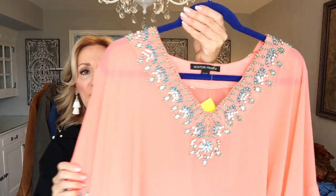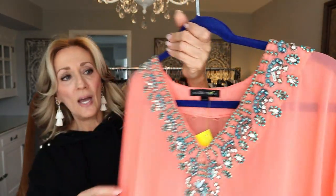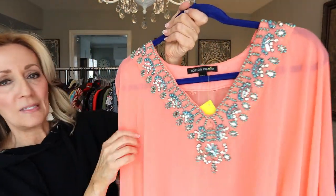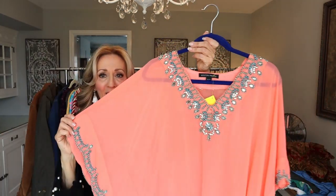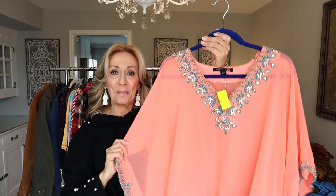But very fun. I think I have another piece from the same brand, the Boston Proper. This one here, look at that jewel work. It's kind of like a turquoise stone and rhinestone embellishment V-neck. And what did I pay for this? $4.99 again, so $3.50, great price.